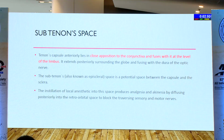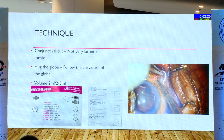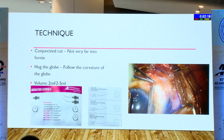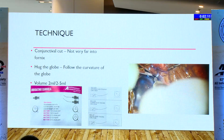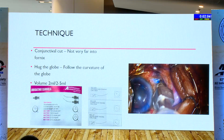The Tenon's capsule is in close opposition to the conjunctiva and fuses at the level of the limbus. The subtenon space is a potential space between the Tenon's capsule and the sclera. The idea is to go about 5 millimeters in the inferonasal area and make the nick through the conjunctiva and the Tenon's, and insert the cannula in the subtenon space, and it should not be in the subconjunctival space. Once again, the nick is made. The cannula goes in hugging the sclera. If it goes in smoothly, it is in the subtenon space. If it gets stuck, it's in the subconjunctival space. Don't keep poking. Make another nick and do it.